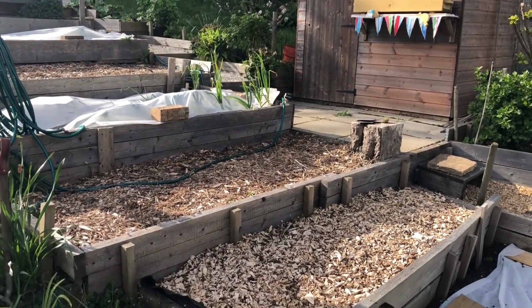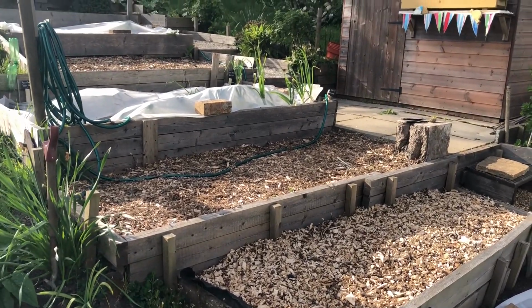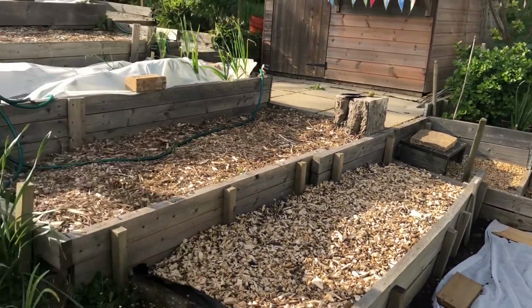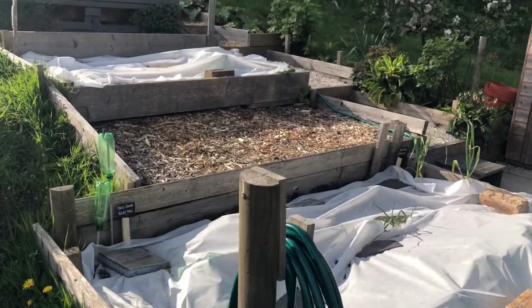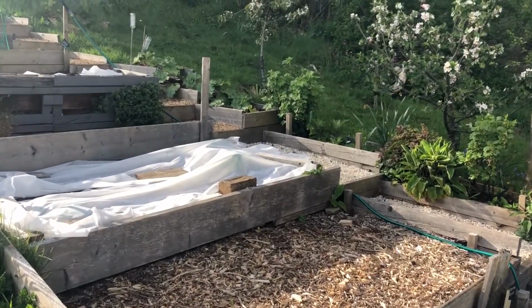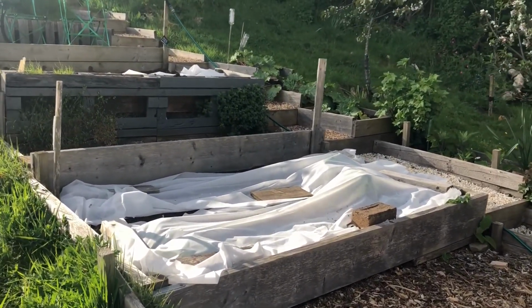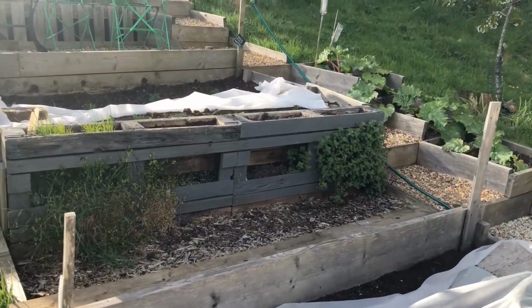So he's alternated them between wood chip mulches and growing spaces as he goes. That allows him to access what's going on here quite easily in either bed if he's alternating them. So you can see the ones with fleece on them are growing spaces. Fleece is protecting crops under there, retaining moisture.